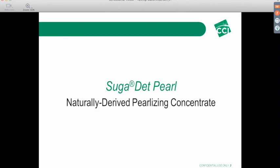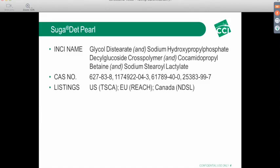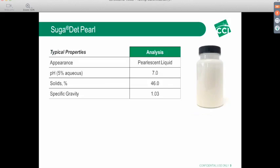Our first product today is Sugar Net Pearl. This is a naturally derived pearl concentrate. You can see from the INCI here that the primary pearling agent is the glycol distearate. The primary dispersant is our 100% bio-based APG phosphate. There's also some cocamidopropyl betaine and some sodium stearoyl lactylate in the mix. And all those are naturally derived and good for folks that are avoiding a lot of the ingredients that you commonly see in these pearl concentrates.